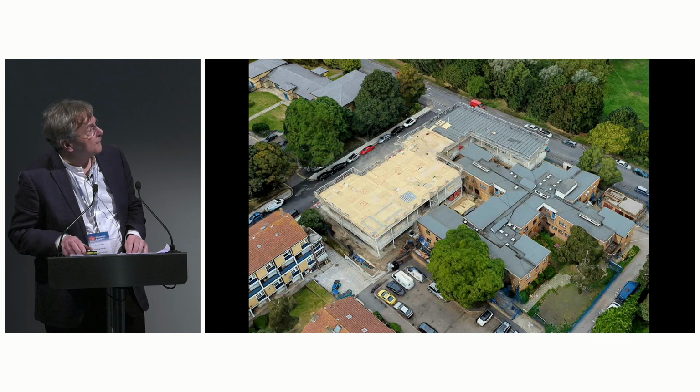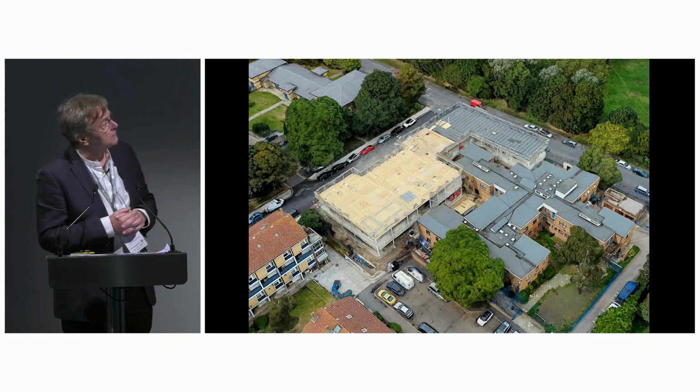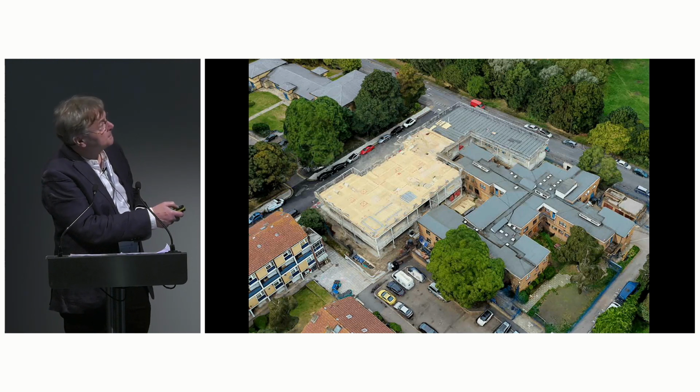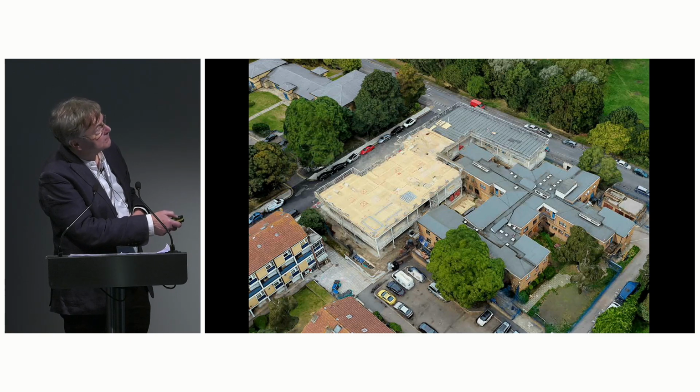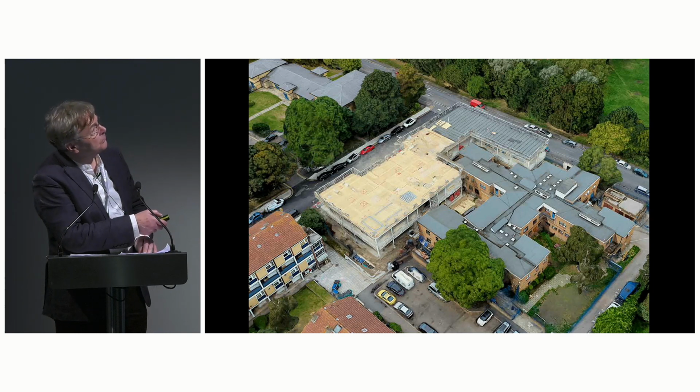This aerial photograph was taken while the school was being built, while the structure was up, and you can see how it fits around the existing children's home, which is here. It was about 1 metre away from it, and this continued in operation throughout the construction. But apart from that difficulty, it really is a beautiful site.